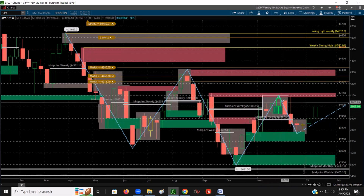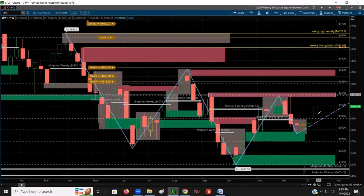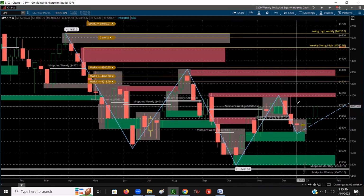We have a consolidation here. Impulse move down here. That's what we're in right now. We're inside this impulse move down. We also have a supply zone here, prior sellers. So use caution. There could be a turning point here.